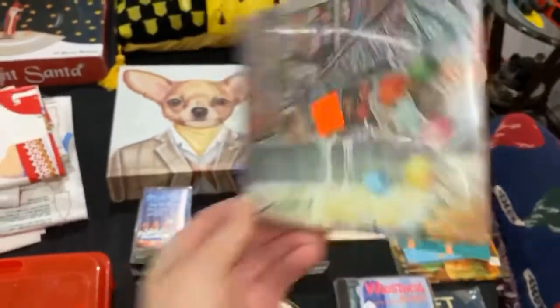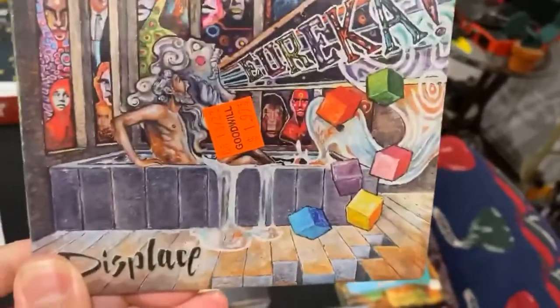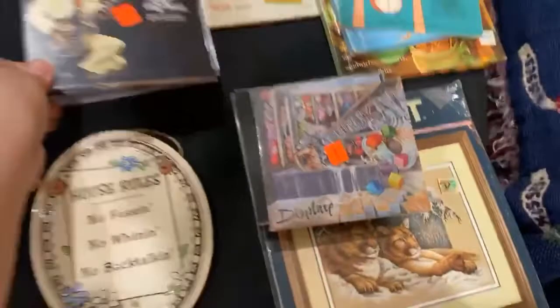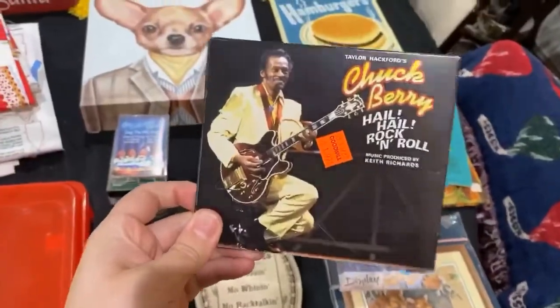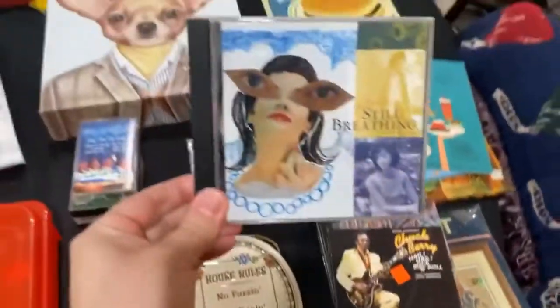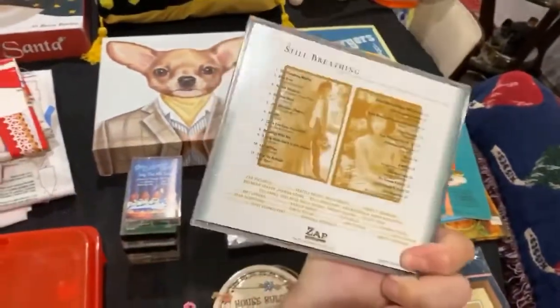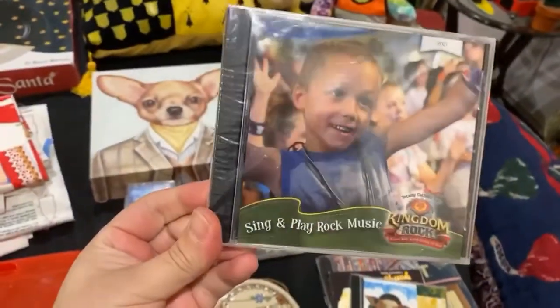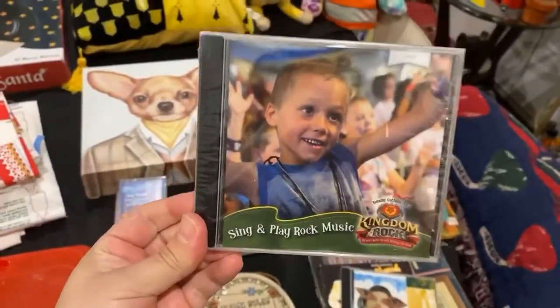Eureka. Kind of looks like those little olive cubes without the olives. I don't know what I'm saying. Chuck Berry. This has a DVD with it. And yeah, it sells well. Still breathing. We gotta remember to breathe, y'all. School is starting up. Sing and Play Rock Music, sealed.